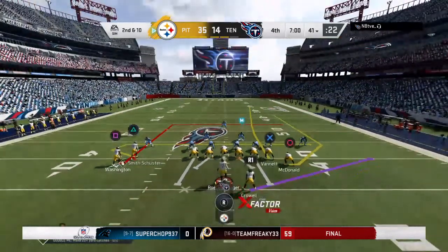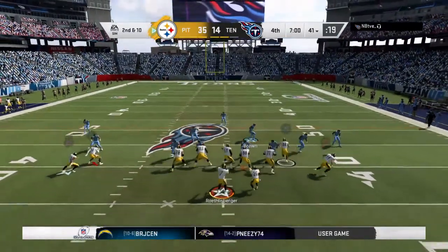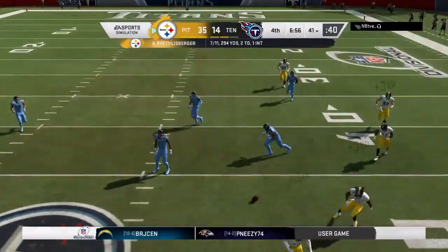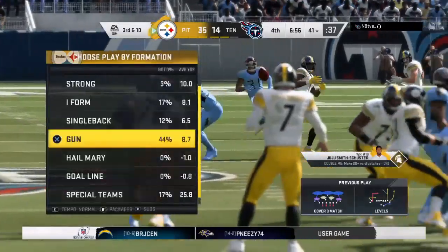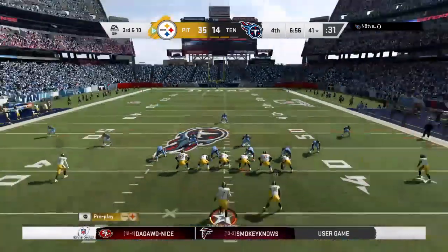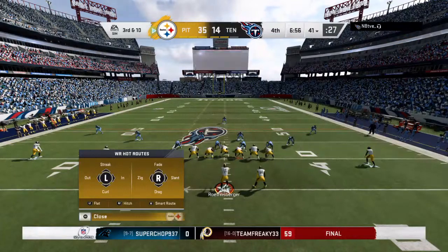Here now is 2nd and 10, again from the 41. Roethlisberger. And this one's incomplete. James Washington was the intended target, and now it's 3rd down. Pretty nice coverage there, but a missed opportunity for an interception. Let's face it, a lot of these defenders, they've got it all. Speed, athleticism, hands, a little bit questionable.